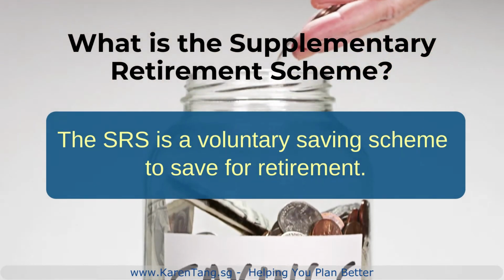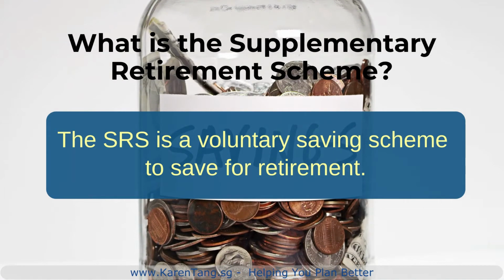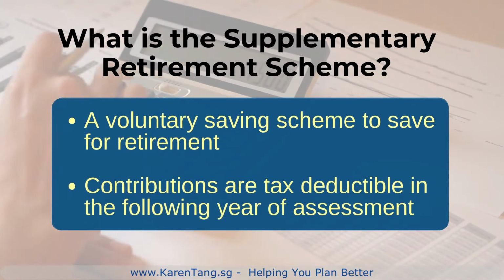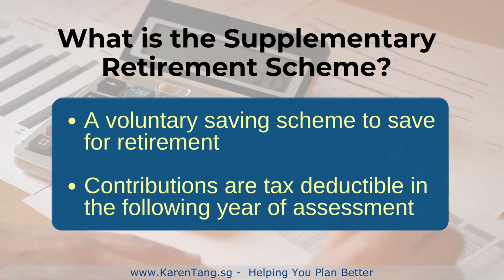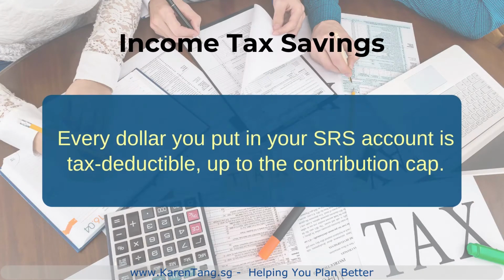The SRS is a voluntary savings scheme to encourage individuals to save for retirement over and above their CPF savings. Contributions to SRS are eligible for tax relief. You can choose to contribute to your SRS contribution cap before 31st December every year and enjoy tax relief in the following year of assessment. Income tax savings is the biggest appeal of the SRS account for Singaporeans, PRs, and foreigners. Every dollar you put in your SRS account is tax-deductible, up to the contribution cap.